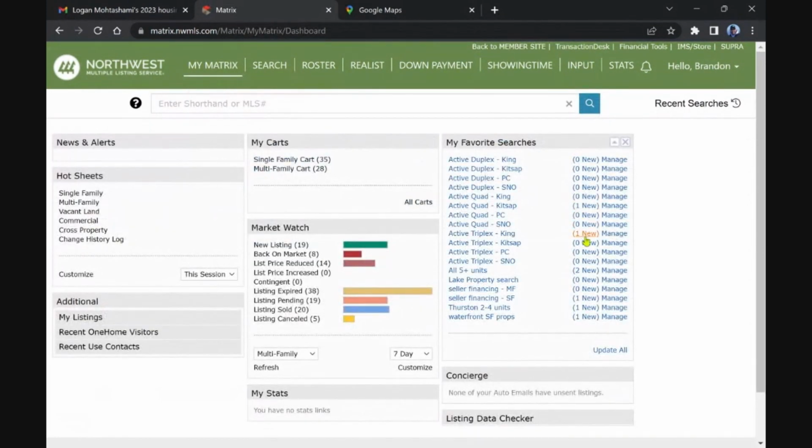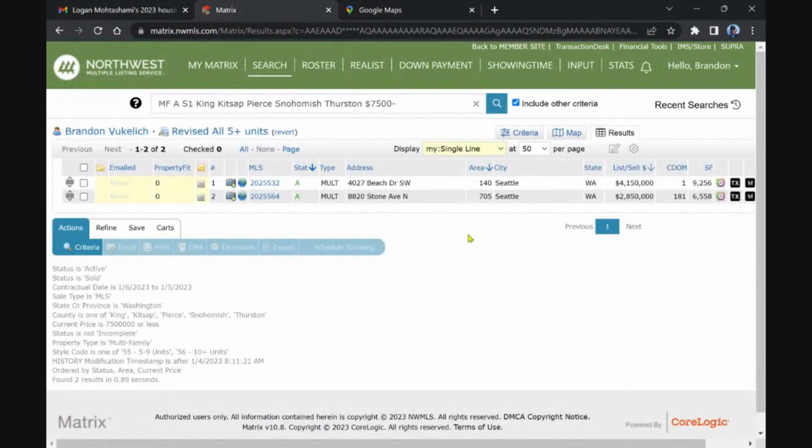And if we get down to the big ones, so I watch all 5+ units again in the main counties in Western Washington, up to $7.5 million. So this one says 181 days. That's because it probably had a price reduction. So it's not technically like a new listing, but it comes up new on my list. All properties come up new if they have a price reduction or come back to active after a canceled listing.